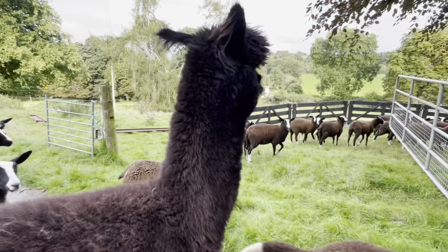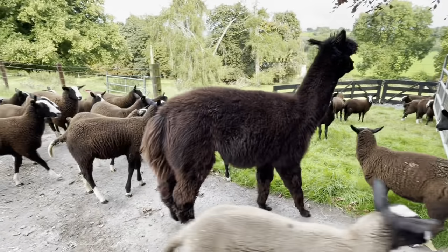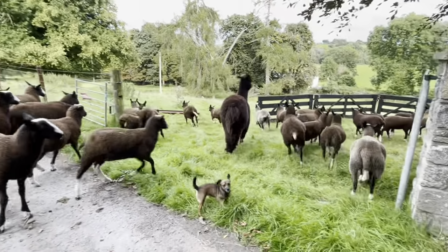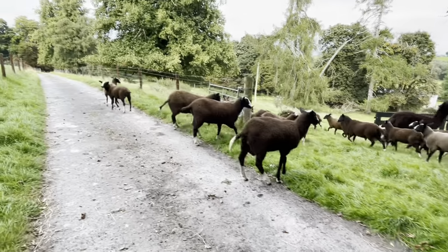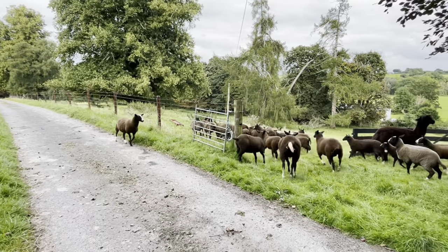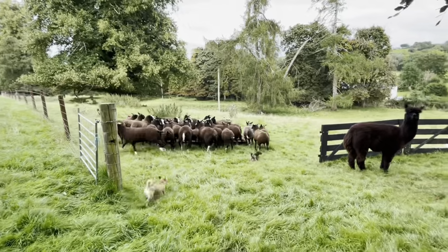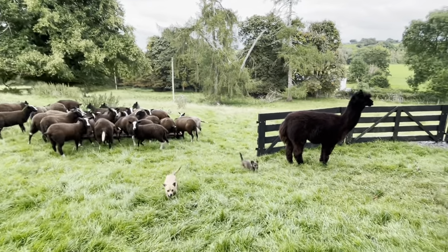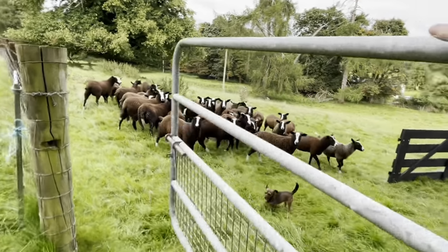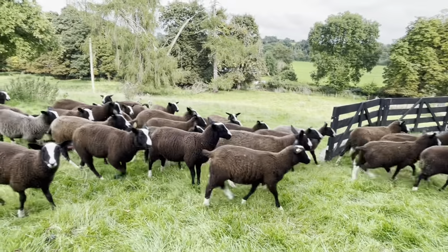Go on, go in, go on. Okay, babies, in you go. Come on, go in. Come back, come back. We gotta let these guys get in. Good girl, wait, wait. There we go. Okay, leave it. Close the gate. There. All before the visitors leave.